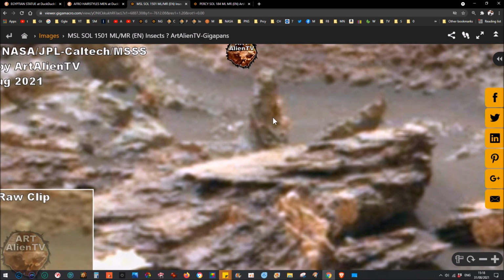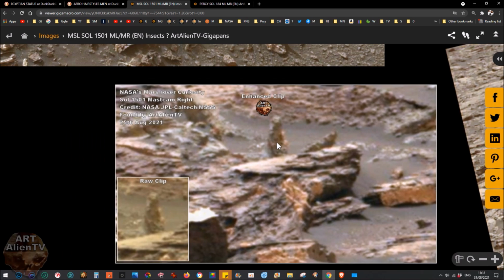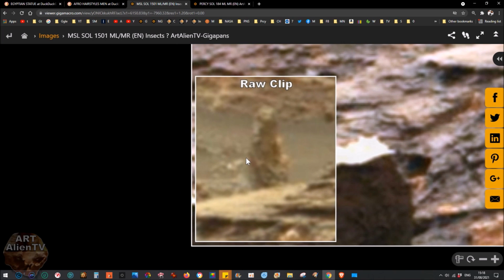So who knows? It looks a bit like an animal because it's got a head and a body, but this thing coming down, to me, looks technical. This looks like some kind of wreckage or something. This is kind of eroded in a sort of animal shape, perhaps. So I'm not sure about that. There's the raw clip there. Pretty clear, even in the raw clip. You can see that thing coming down here, which looks a bit like a hairpin shape. It's weird. Like a metal clip, or a piece of metal, or who knows? Who knows what that is?